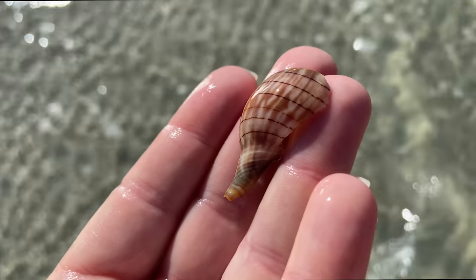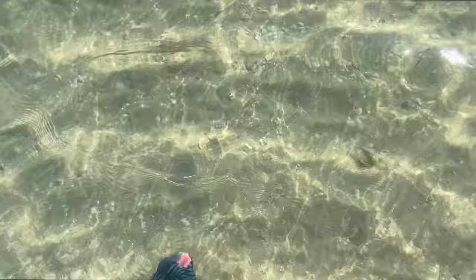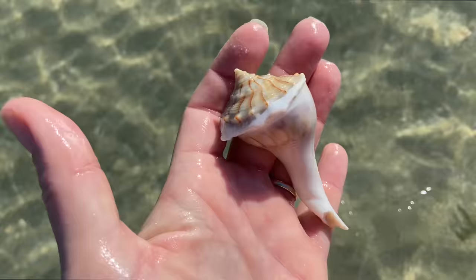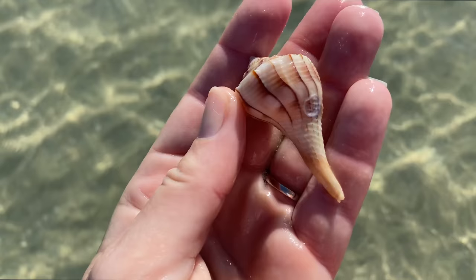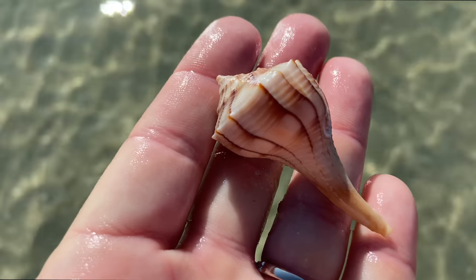A piece of a banded tulip. It's been quite a while since I've managed to find a tulip or two, so hopefully today. Okay, broken lightning whelk. All right, so there's definitely stuff out here. Oh, there we go. There's a whole lightning whelk. All right, cool.